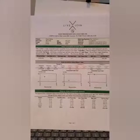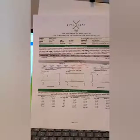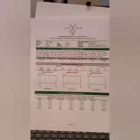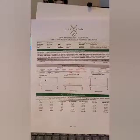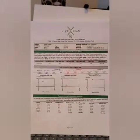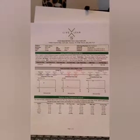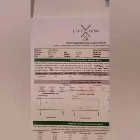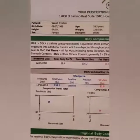So this is the first page of my report, and I've been working with Mike at Live Lean RX, and he's the one that performed my DEXA scan as well as my Fit 3D scan. And today I just want to talk to you about the DEXA scan, and that's what you're looking at here. The DEXA scan is actually going to give us more accurate information on our body composition as a whole, because we're looking at more than just one number on the scale. So we're looking at body fat percentage, we're looking at bone, lean muscle, and a few other metrics in the body. So I'm just going to share my numbers with you and get pretty vulnerable here about the measurements that I received for my test.